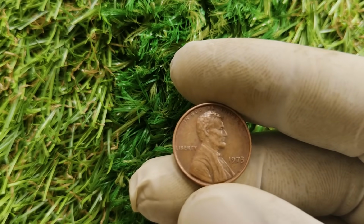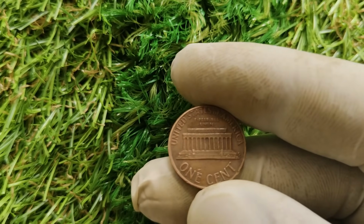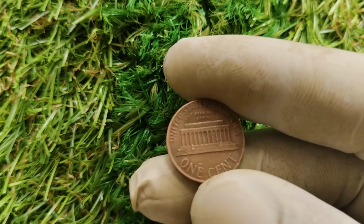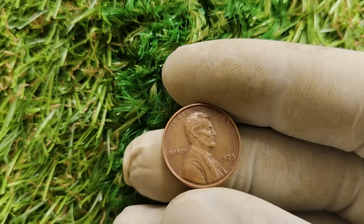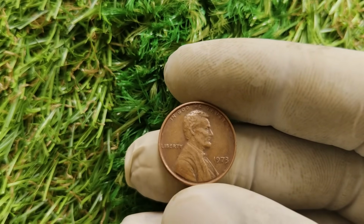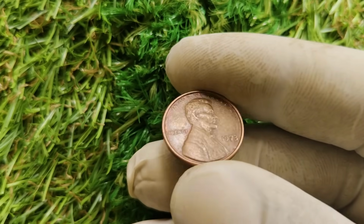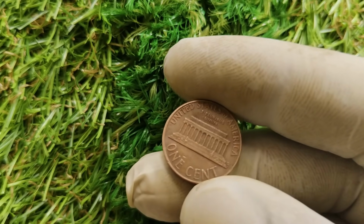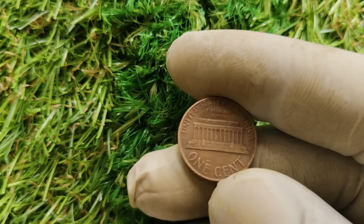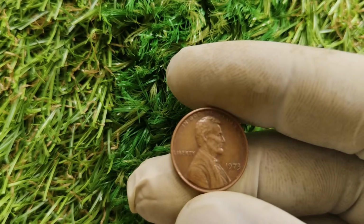But here's where things get truly fascinating. Not all 1973 pennies were created equal. While millions were minted, only a small fraction survive today in pristine, uncirculated condition, untouched by human hands since the day they left the mint. Most circulated heavily, acquiring scratches, nicks, and wear that strip away their collector appeal. Others fell victim to poor storage, toning unevenly or spotting due to moisture exposure.